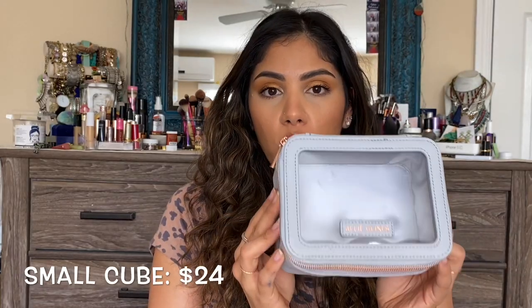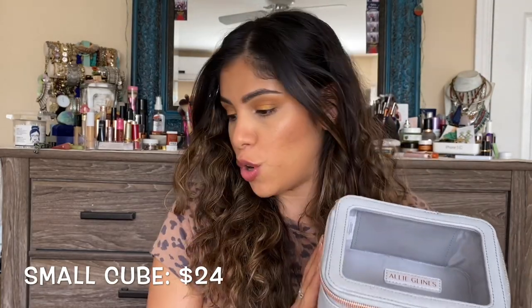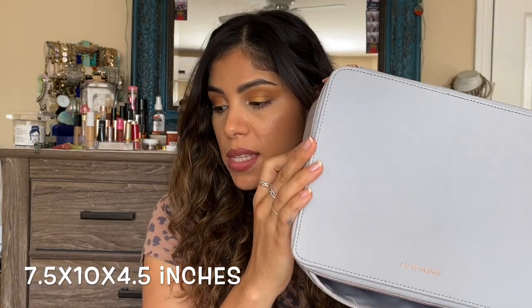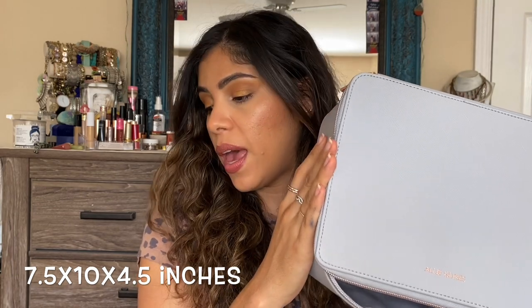The small cubes go for, and I'm looking at my notes, so don't mind me, the small cubes go for $24, and there's a medium cube, which is longer than this, that goes for $34, and you can buy those individually, like I said. You cannot buy just the outer bag individually. The dimensions on this bag right here, based off of what's on the website, the classic outer bag, is 7.5 inches by 10 by 4.5.